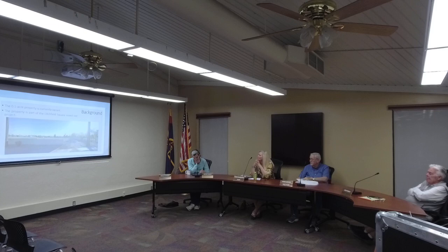Here's an image facing east on the north side of Wigwam. It's roughly 0.1 acre in size, and again, it's part of the Litchfield Square mixed-use project.